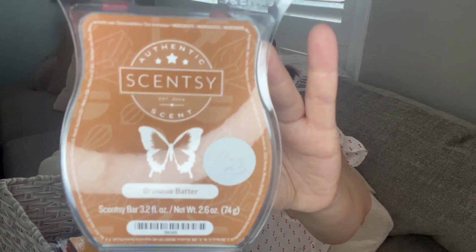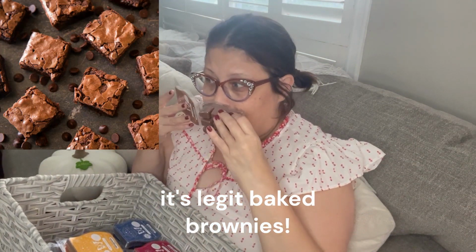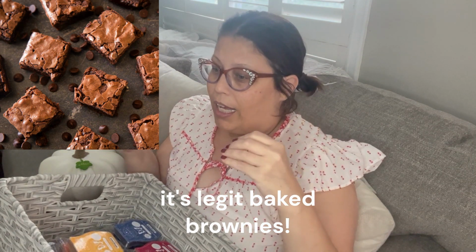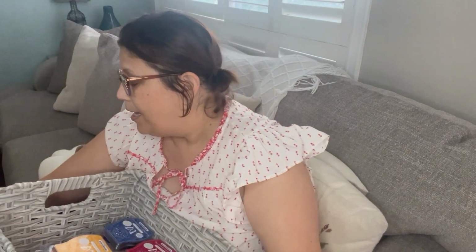Another one that I really, really like is a Brownie Batter. Again, I picked up a lot of these in the Bake That bundle from the warehouse sale, and surprisingly, I love it. It is absolutely like warm, fudgy brownies that you just took out of the oven. So good. You can eat it, but don't eat it because it's wax. But yeah, I just have a lot of bars. I want to work through those older bars, and I'm going to look forward to warming that one.